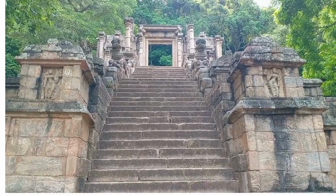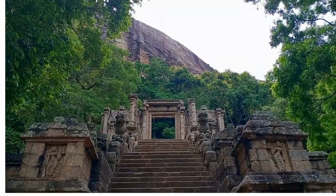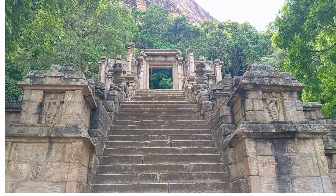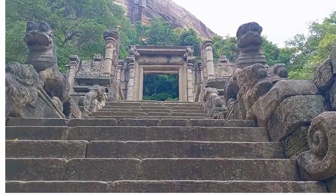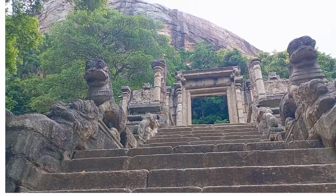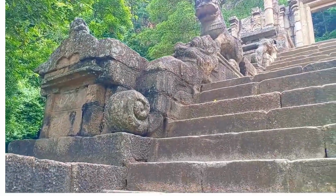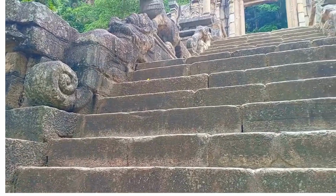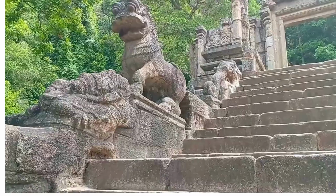Soon after Bhuvanekabahu's death, Yapahuwa was captured by the army of the Pandyan dynasty from Madurai in southern India. They carried away the tooth relic to the Indian mainland. Soon after this event, Yapahuwa was almost abandoned and taken over again by reclusive monks and hermits, until it was re-established as a cave temple during the restoration period of Buddhism under the Kandyan king Kirti Sri Rajasingha in the 18th century.